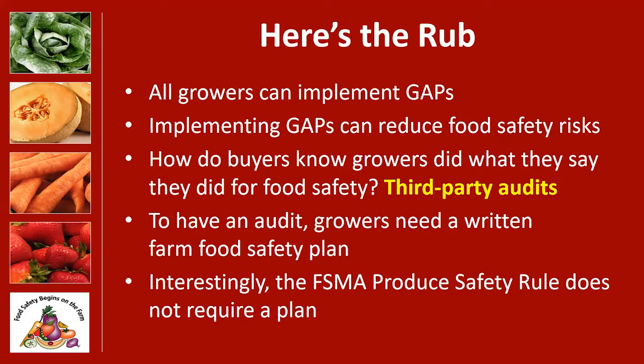So as I said in the record keeping slide, most important is that the practices get implemented. But having that record keeping is important for meeting market demand. I would say, interestingly, the Food Safety Modernization Act's Produce Safety Rule does not require a written plan. But I still think it's a good idea for farms to keep themselves organized and on target.